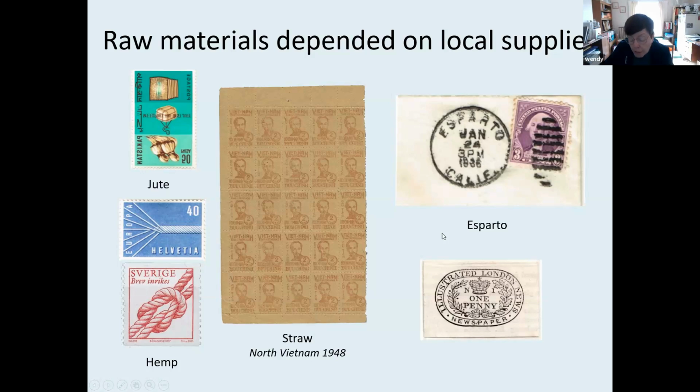The most successful material was esparto, and that did become widely used. For instance, to print the Illustrated London News in the 19th century. But it too needed a lot of bleaching. And of course, it all had to be imported, since esparto is native to Spain, Portugal, and North Africa.